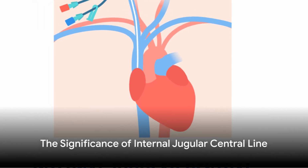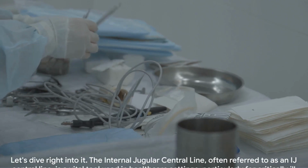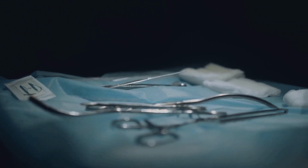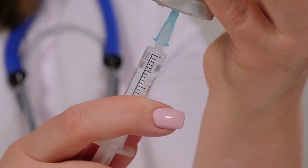Have you ever wondered why the internal jugular central line is so critical in healthcare? Let's dive right into it. The internal jugular central line, often referred to as an IJ central line, is a vital tool used in healthcare settings, particularly for critically ill patients. But you may ask, what makes it so significant? Well, its importance lies in its versatility.